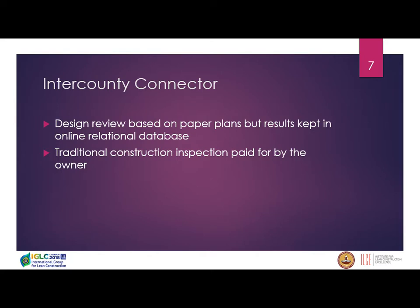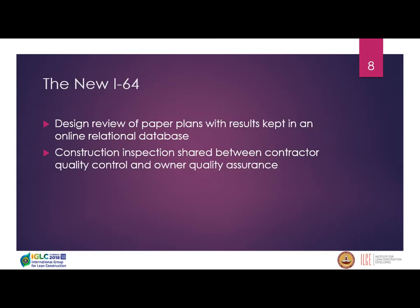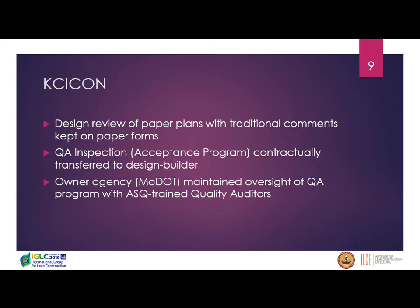In the county connector, another $3 billion job in Maryland, sometimes they do a little bit of it. They do some things in analog, but we keep the information in a database. It's crawling towards some improvement. The same thing with the new I-64 in St. Louis. But on the Casey Icon, it was about a $300 million cable stay bridge in Kansas City.